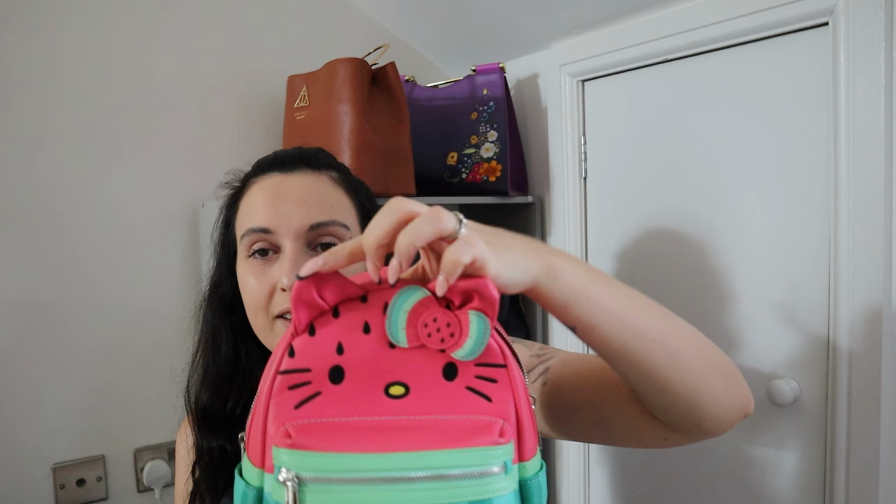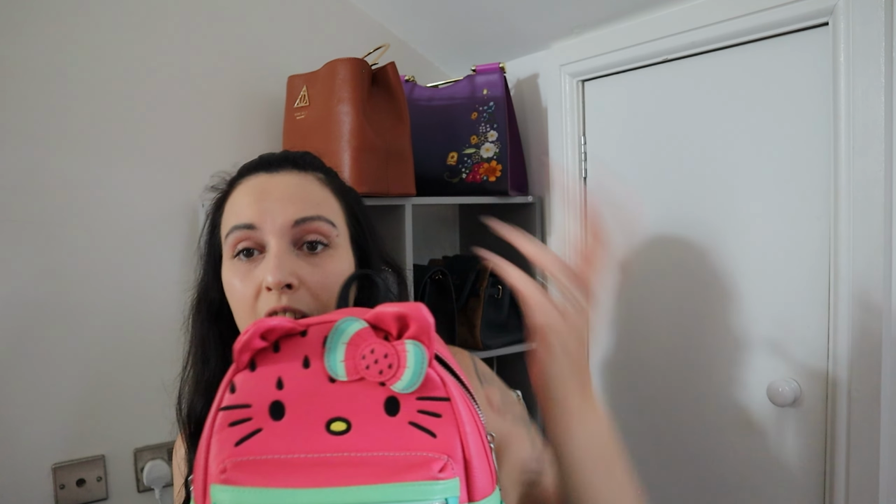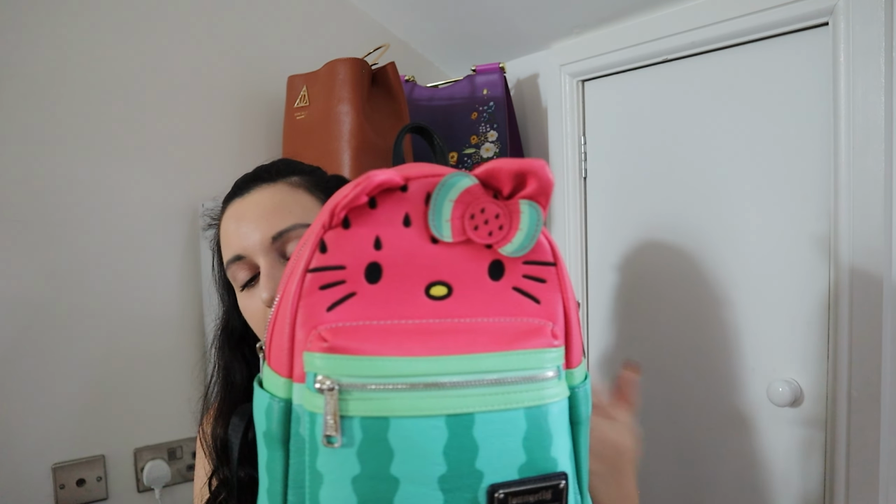There are different iterations of this as well. I believe you could also get a strawberry one. Now I just liked this one, I preferred it. I love watermelon anyway. Only thing with these is, a bit like that Thor bag with the extremities, they do bend if you're not careful. I'm not quite sure how to resolve that, but it gives it character, it makes it mine.